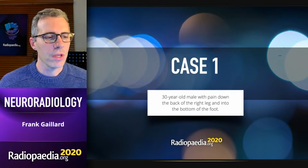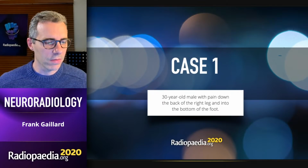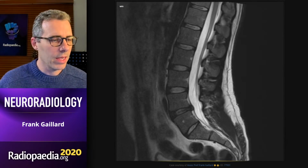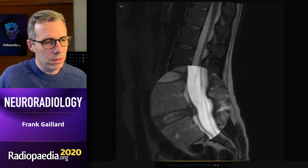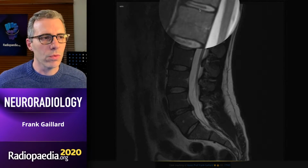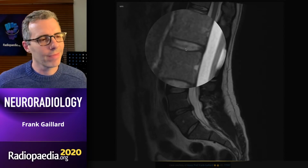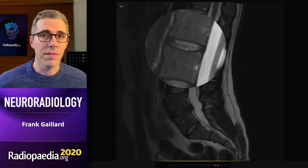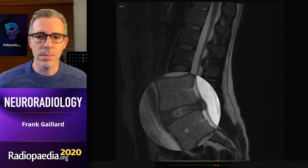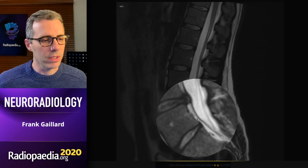So this case 1 is of a 30-year-old man with pain down the back of his leg and into the bottom of the foot. And we're going to get ourselves an MR. And so here we go. And immediately we can see a disc protrusion here. And we can see the rest of the disc spaces are really normal. When you see a beautiful midline cleft like this, nice hydration of the disc, you're almost certainly not going to find significant disc pathology. This is the only abnormal disc. We can see it's lost some of its T2 signal. And we've got a disc protrusion posteriorly elevating posterior longitudinal ligament and theca.